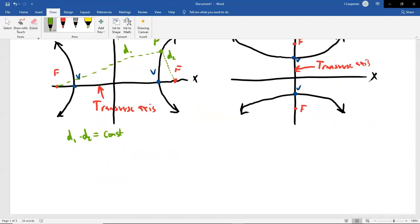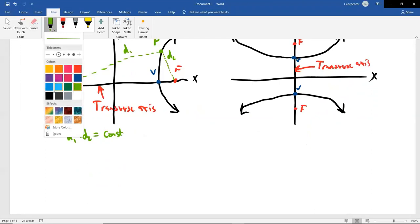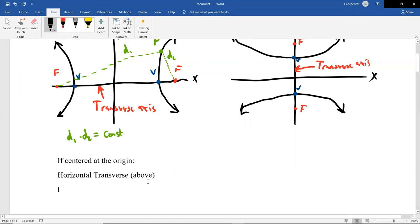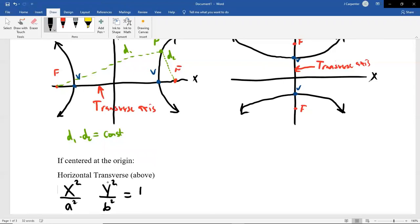So what do these equations look like? For a horizontal transverse, which is above, if we're centered at the origin, and let me say that first. If centered at the origin, and if you have a horizontal transverse, the equation is, and this is going to look pretty familiar, but a little different. X squared over a squared. Hey, that looks familiar. Then to the right of it is a y squared over b squared. That looks familiar. And then by itself on the other side is a 1.